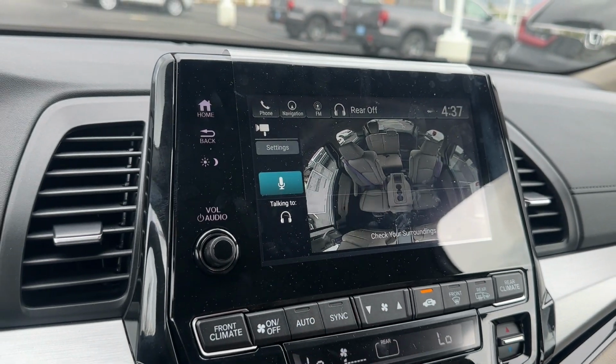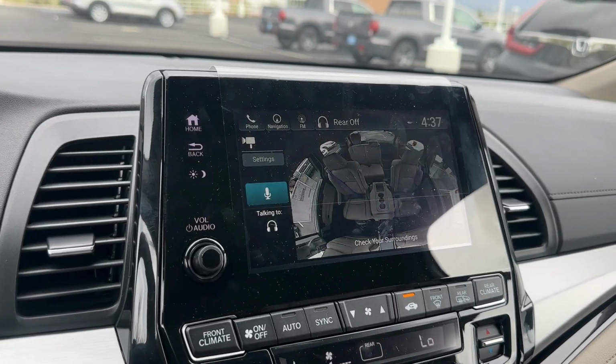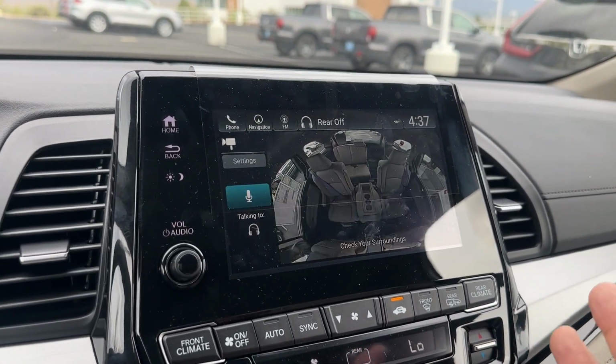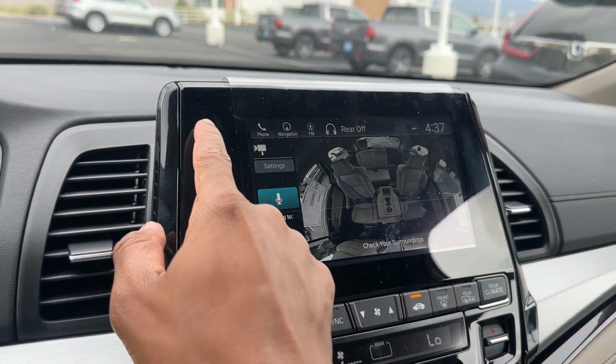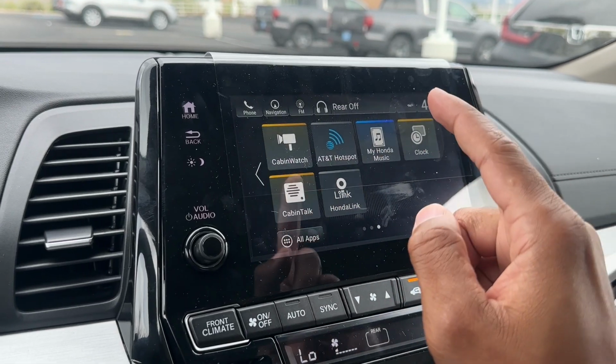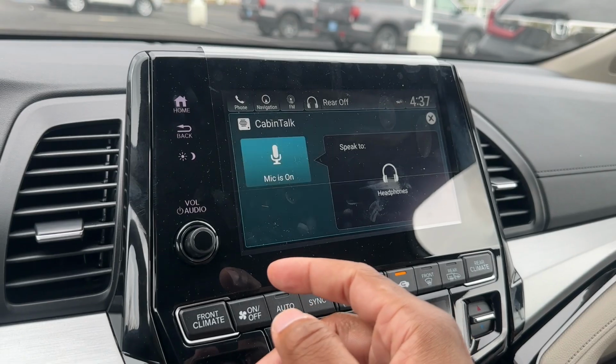You have to go up to the Elite to have the CabinTalk and have the intercom where you're talking and you hear it throughout the speakers in the third row. But the Touring at least gives it to you where you can talk to their headphones, which is pretty cool. And going back to that page, you do have CabinTalk right here. So this is where you can talk to the kiddos through the headphones.